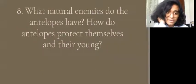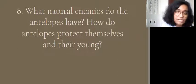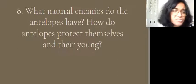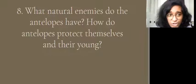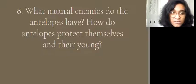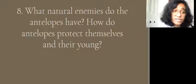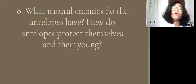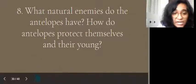So requirement number 8: what natural enemies do antelopes have? Just like human beings, we are scared of our enemies, which God has told us not to be scared of, but as animals, they are herbivores and they're not predators, but they are prey. So, what are their enemies and how do these animals protect their young ones?